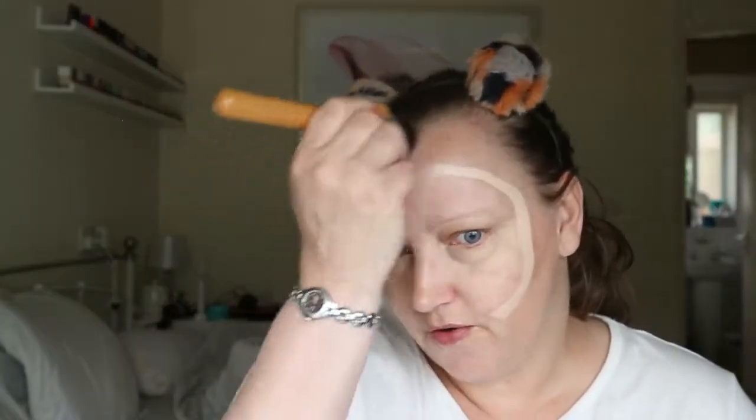My face is swollen on this side because I've had my tooth removed, which was a palaver and a half, because everything that's going off.